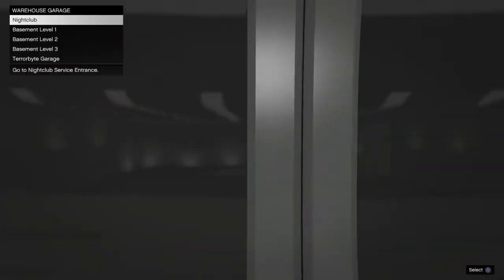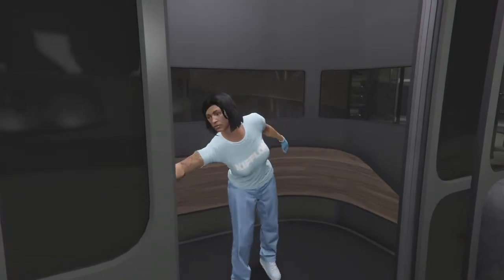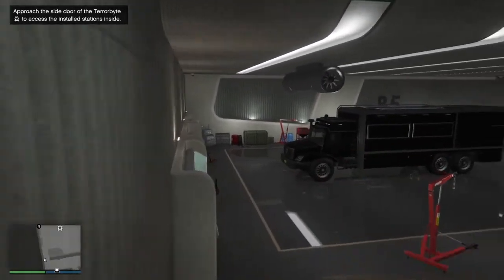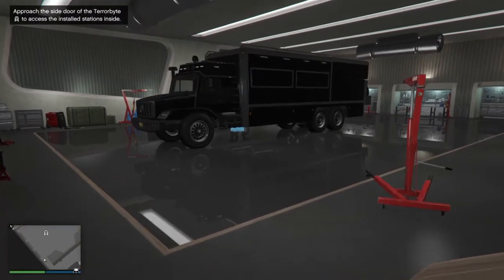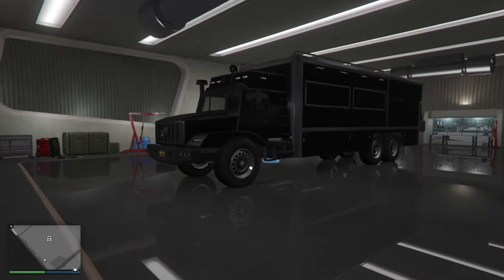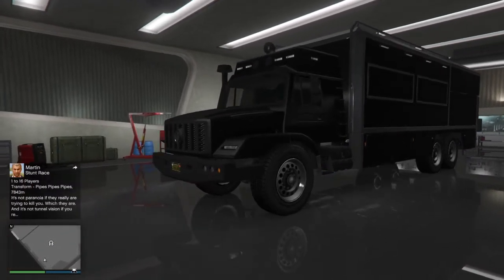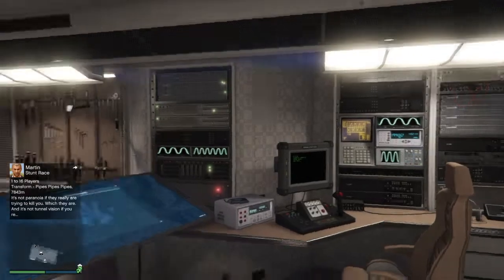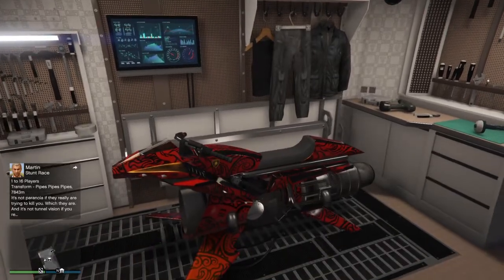Let me take you to the last floor so we see everything that is in this nightclub. The Terror Bite is parked down there, all alone, leaving a lot of space. But well, that's the way Rockstar wanted it. Of course it's a must to have this truck since it's got plenty of options in it, including flying a drone. It's got the Oppressor MK2. Well, let me show you, with a special livery. It's quite nice.